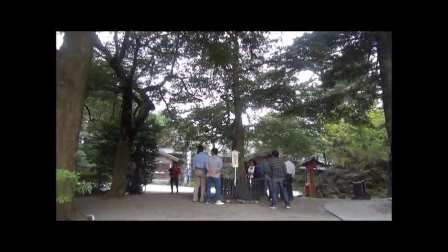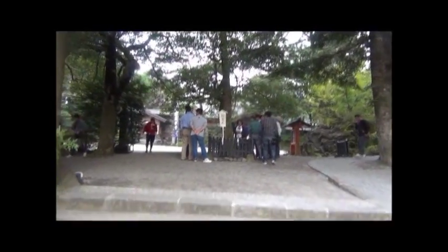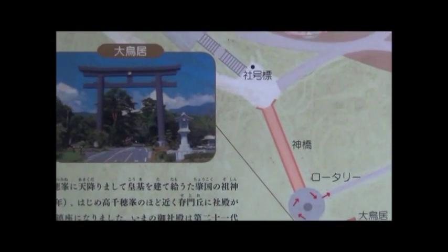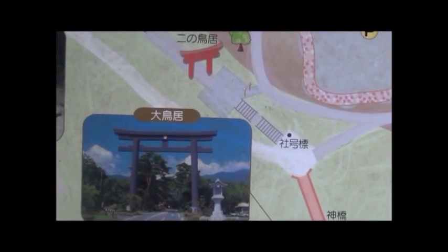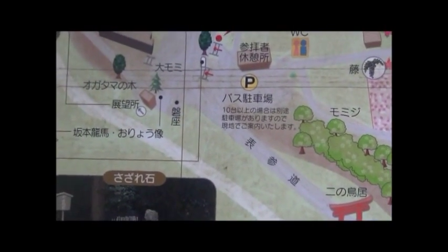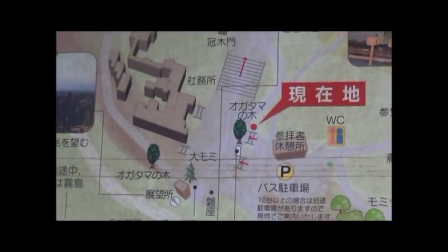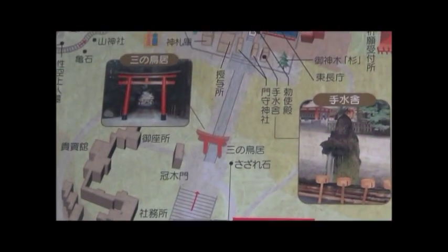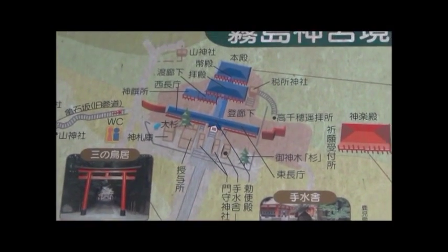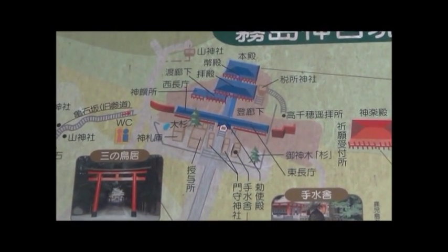This holy tree. It's a map of Kirishima Shrine. After you go through the first torii, second torii, and then going up to the third torii. Behind the third torii is a prayers hall and the main shrine.